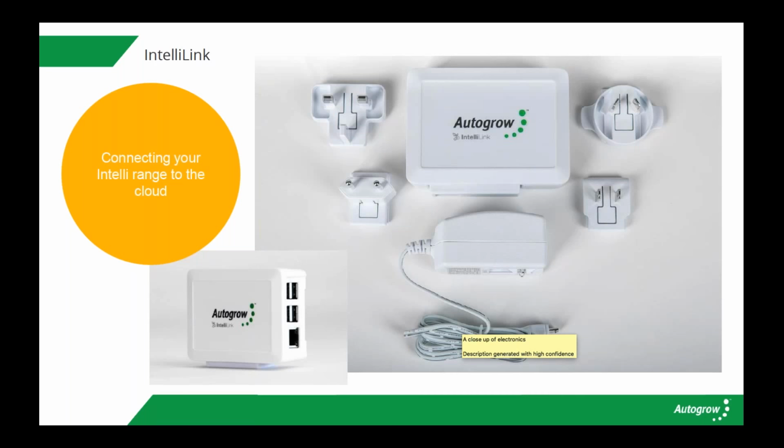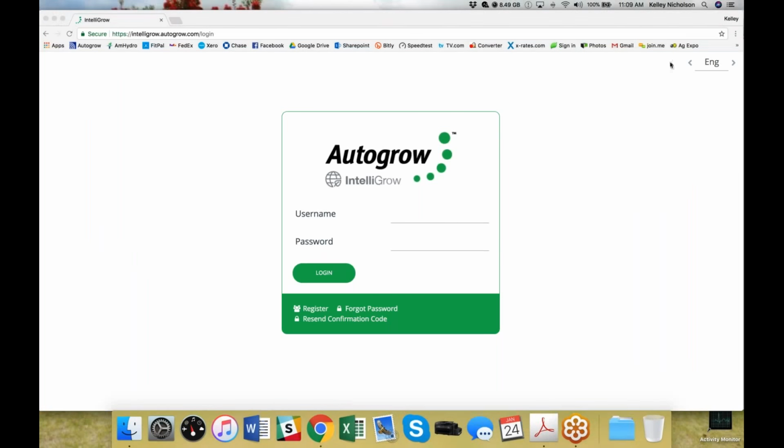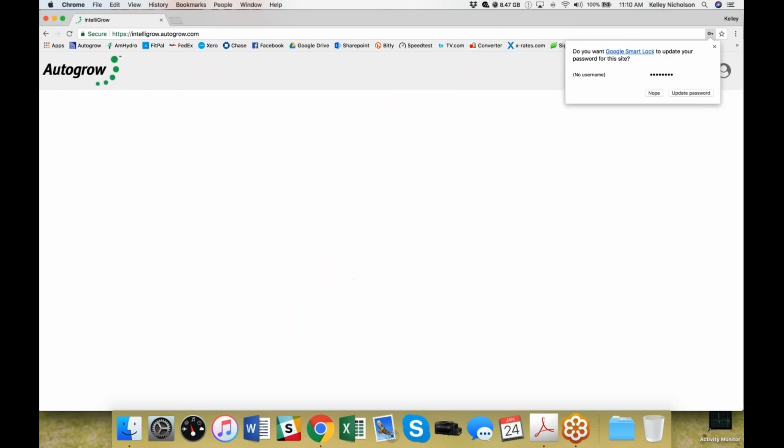So now that we've done a bit about that, we are going to log in to the new Autogrow software. This is what we are so excited to show you today because it is awesome. I'm going to go ahead and log in here. Okay, log in and do our demo unit.